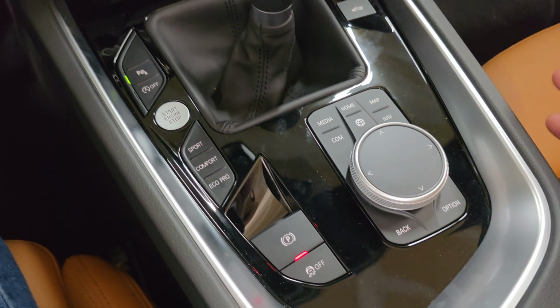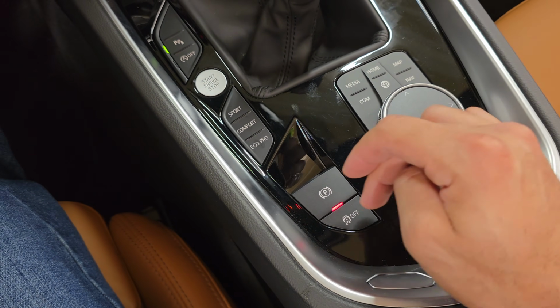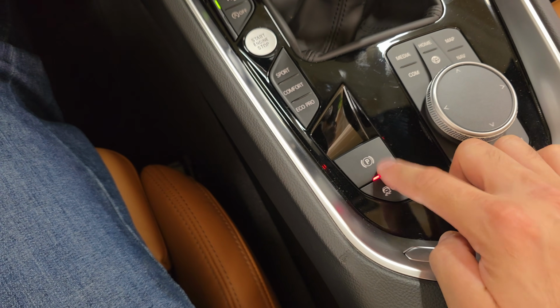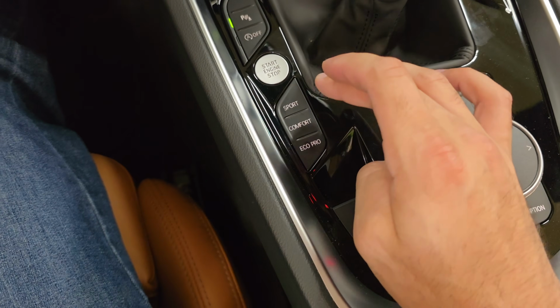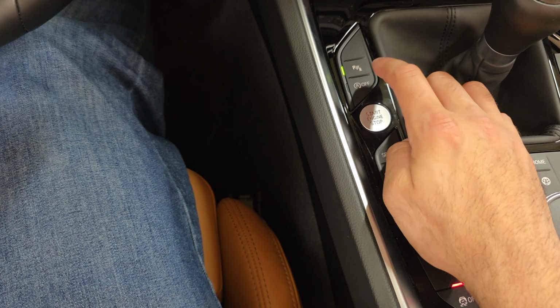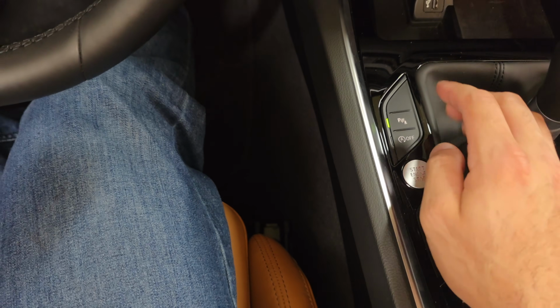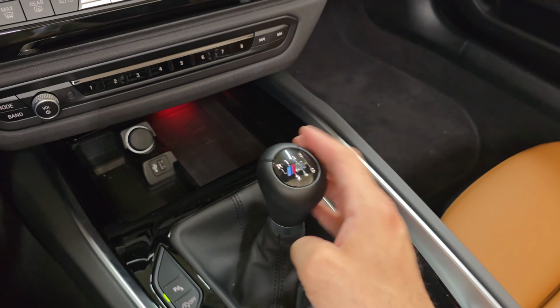But over here, like every iDrive system, you do have the iDrive controller to control everything. Your electric parking is located here, traction control. You do have sport, comfort, and eco, push to start, engine start and stop, and your 360 camera on demand. You can also press right here instead of going in reverse to have access to that camera.